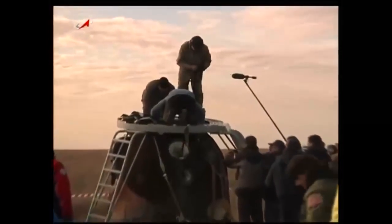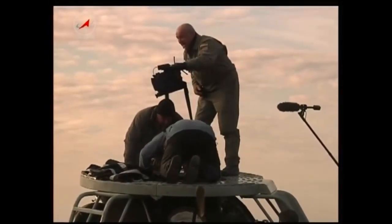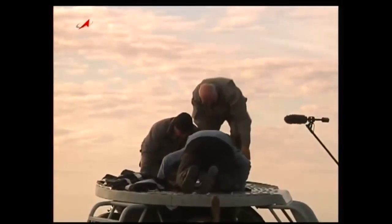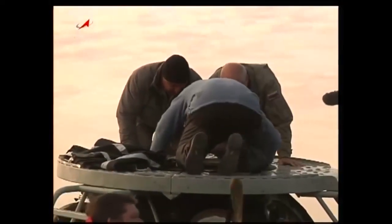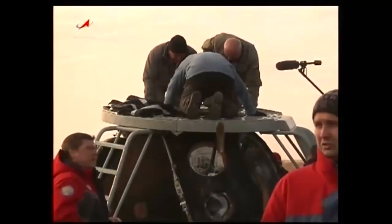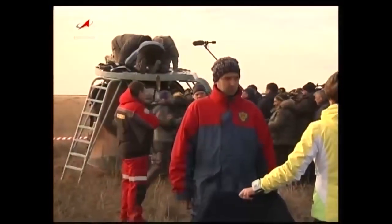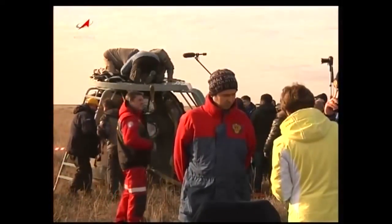And back with television from the landing site, as you see members of the Search and Recovery Forces and RSC Energia beginning the process of opening up the top hatch of the Soyuz spacecraft. They've already erected that small ladder to help facilitate the crew as they make their way down from the Soyuz. They'll be helped into a trio of chairs that are alongside the spacecraft. It's a chilly morning, temperatures around 34 degrees Fahrenheit, but otherwise you can see that the helicopters landed very quickly following the Soyuz touchdown, with the Soyuz landing in an upright position.